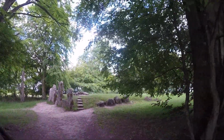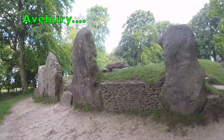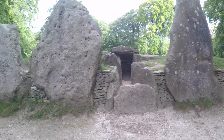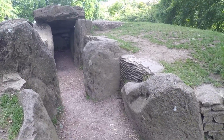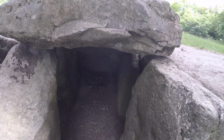It's very similar to the West Kennet long barrow that we visited a couple of days ago. I can't remember the name of the place now. Anyway, West Kennet long barrow, but look at this. It's another of these big stones, like dolmens, and there's a chamber inside. Let's see if I can clamber in. Gosh, it's huge. I don't know if you can see very much, but it is. That's about as far as it goes, I think.